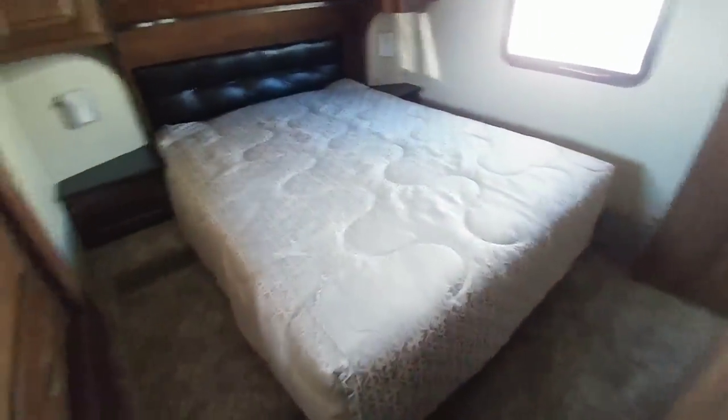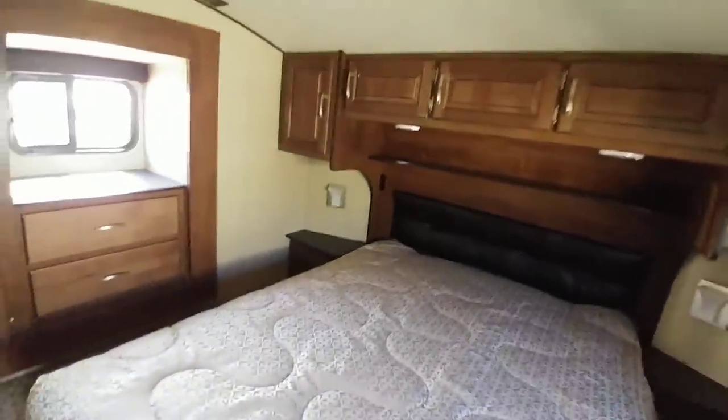Going into the bedroom, you can see the queen size bed. Got a lot of room on this side. Got some more space right here. And then you also have probably a good 12 inches of space on this side. It steps up a little bit though. Overall, this is a pretty nice layout.